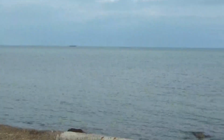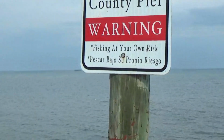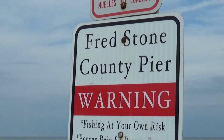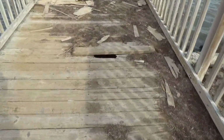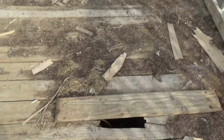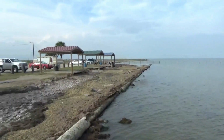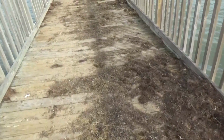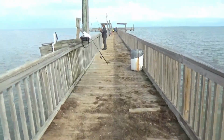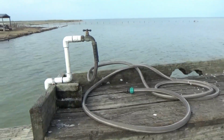The fishing pier is right in the middle of the park. And here are the signs where you go out onto the pier. And the pier is in kind of not good shape. There's a big hole right there. So it looks like here, and in fact over here, they've had some flood damage that they haven't cleaned up yet. So I suspect when they get around to cleaning this up, it's going to look a lot better. They do have this fish cleaning area with the water faucet.